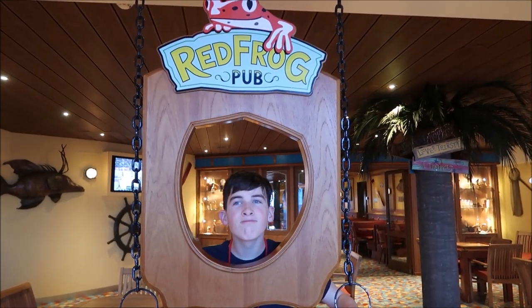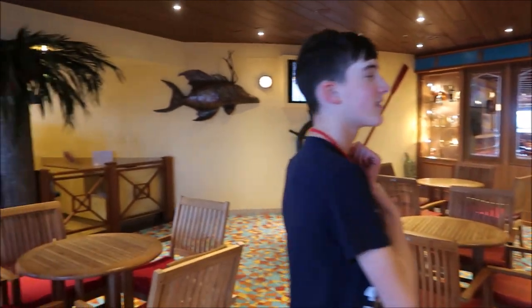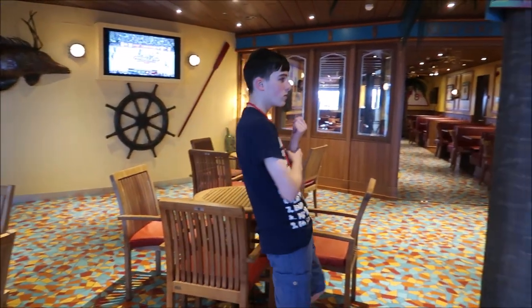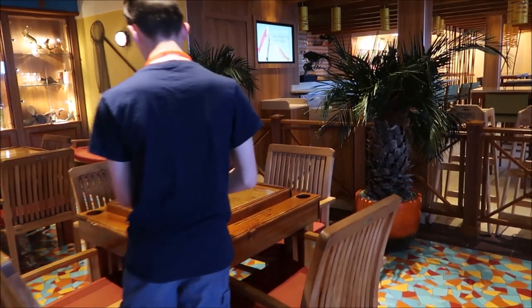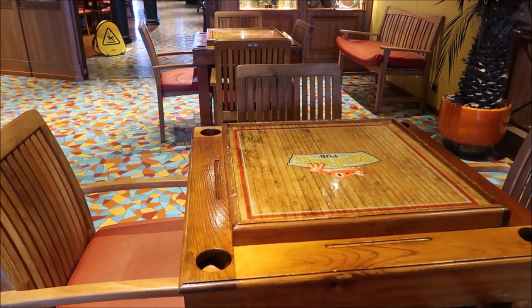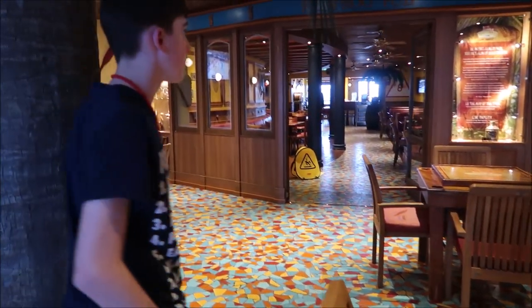Next up, Red Frog Pub. Oh, it's so much bigger. So this is like a patio area here before you enter the actual pub. But these tables are neat. So you can get board games and play here. Of course, there's cup holders. So they've got slits for dominoes. I think they have checkers and chess and other games that you could play in here.